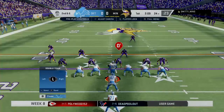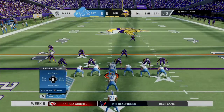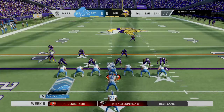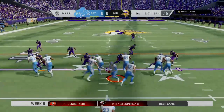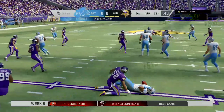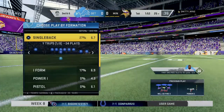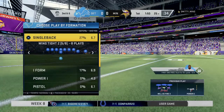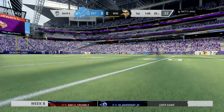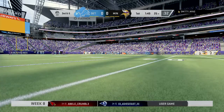Following the pickup of 4, here's 2nd and 6. And he'll give it here to his running back. And this carry not as productive. He's swallowed up at the line of scrimmage. No gain on the play there, so they're left with a 3rd down and 6.